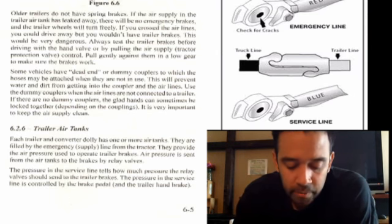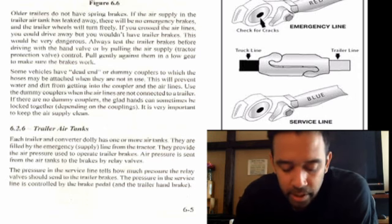Older trailers do not have spring brakes. If the air supply in the trailer air tank has leaked away, there will be no emergency brakes, and the trailer wheels will turn freely. If you cross the air lines, you could drive away, but you wouldn't have trailer brakes. This would be very dangerous.